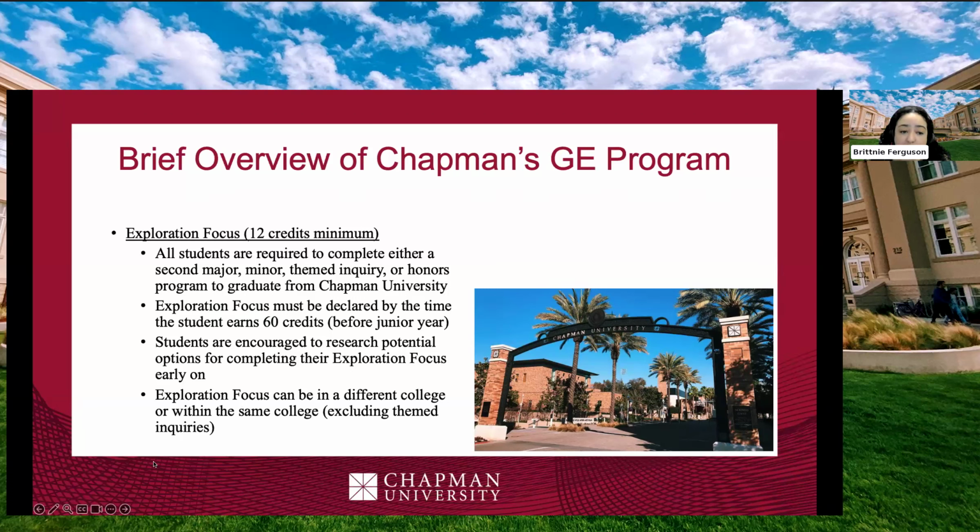Students are encouraged to research potential options for completing their exploration focus early on. And honestly, this is due to the fact that it all goes back to what your primary major is going to be. So for my college, with engineering students, we have some of the largest credit majors on campus. So if you're trying to do a double major, it's good for me to know that information sooner rather than later, so that we can see if it's possible to even graduate on time with a double major. Whereas some other majors, since they're lower in credits, you might have a little bit more flexibility in terms of when you could start taking the exploration focus classes.